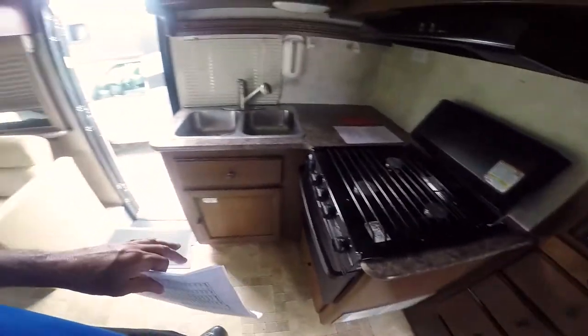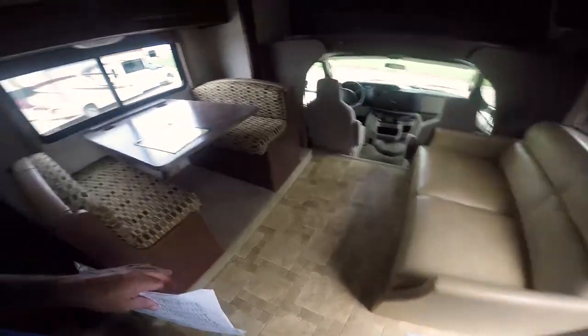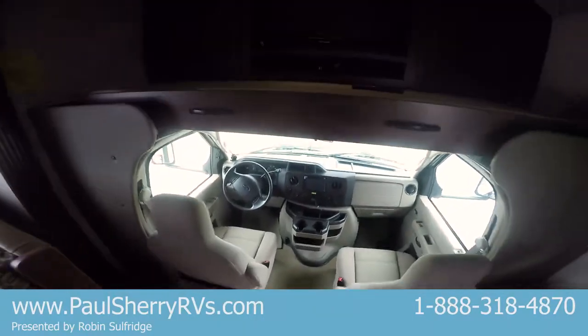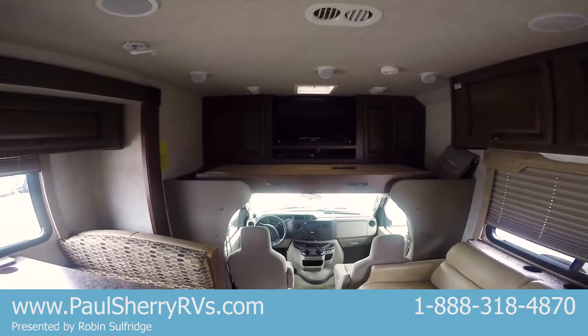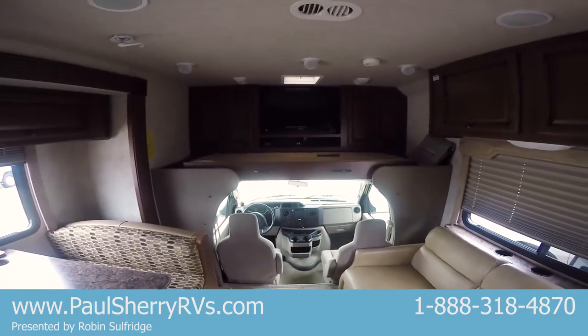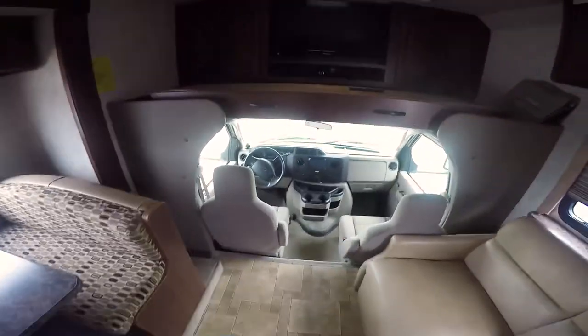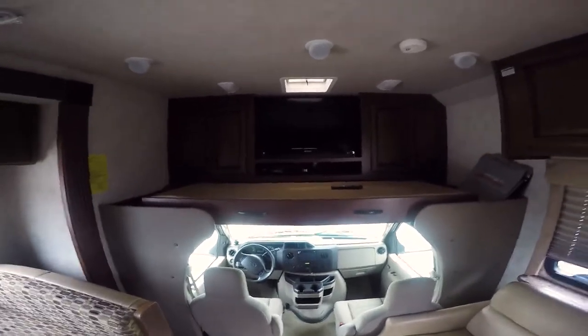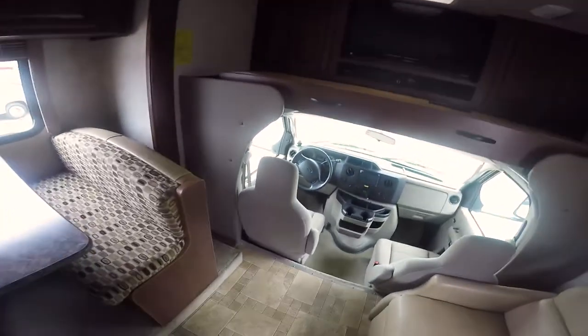We come right in on linoleum. That's what you like. Nice solid floor. You got your stove top, fridge, pull-out couch, dinette, backup camera, entertainment center. Let's look back at this. And you do have a small bunk up in the front, backup camera right there. Entertainment out for the entertainment overhead and a small bunk.